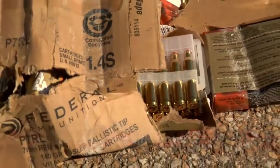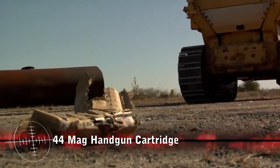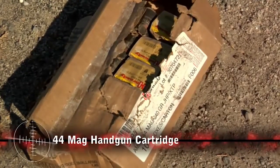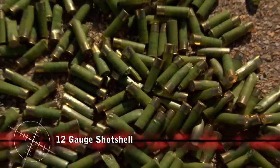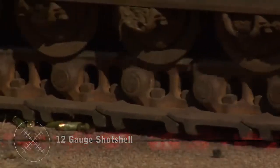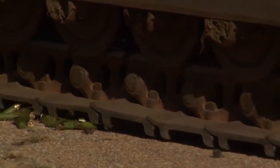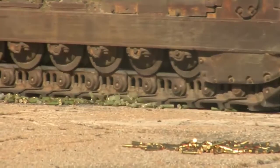Since crushing the ammunition did not cause the sporting ammunition to ignite, it was decided to conduct an extreme test. All the packaging was removed. The ammunition was left in piles on the ground. The bulldozer then ground the ammunition on the asphalt. This demonstration is extreme, but it shows ammunition's resistance to accidental ignition.